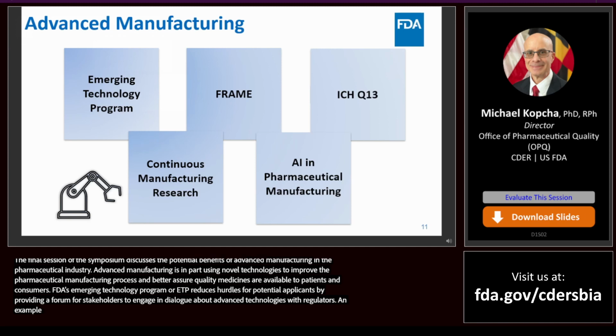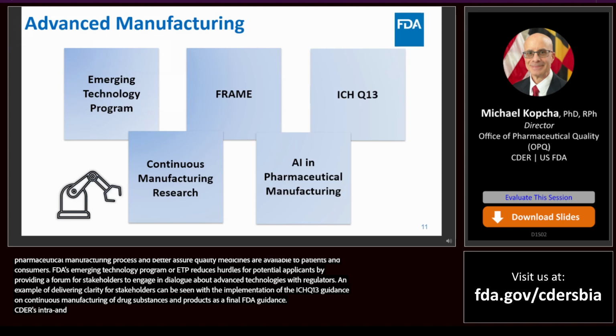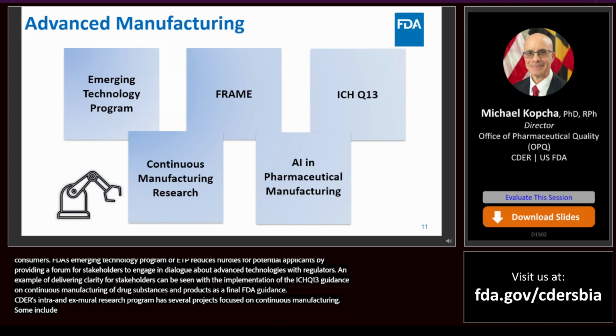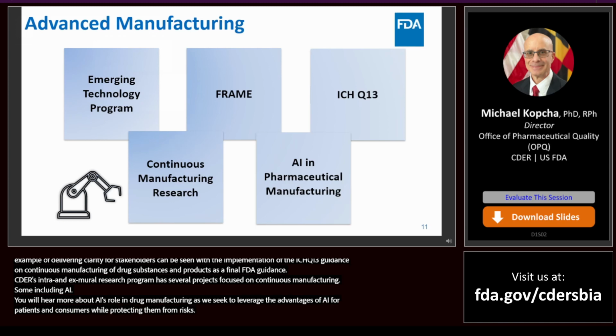An example of delivering clarity for stakeholders can be seen with the implementation of the ICH Q13 guidance on continuous manufacturing of drug substances and drug products as a final FDA guidance. CDER's intramural as well as extramural research program has several projects focused on continuous manufacturing, some of which include applications of artificial intelligence, or AI. You will hear more about AI's role in drug manufacturing as we seek to leverage the advantages of AI for patients and consumers while proactively protecting them from any associated risks. Remember, we work on behalf of U.S. patients and consumers.